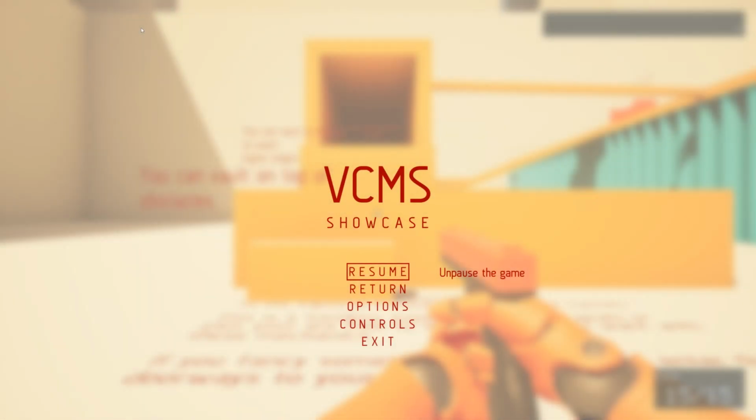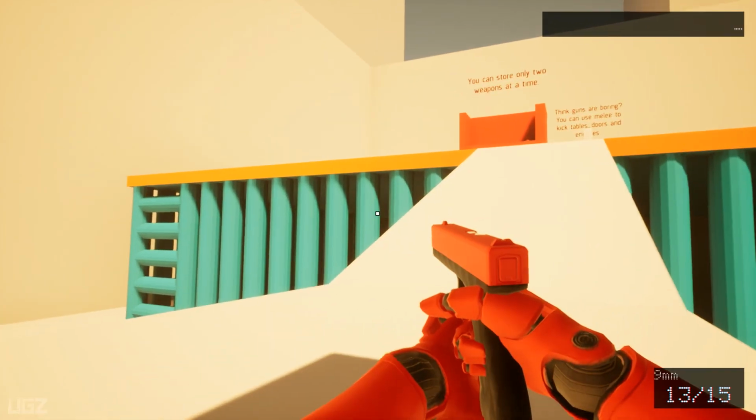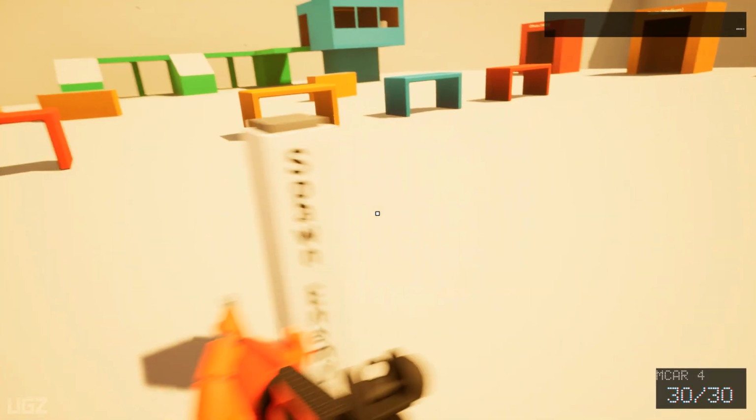Alright everyone, welcome back. Today we are trying a tech demo of Vigilante Combine and Movement System, also called VCMS. Vigilante Combine and Movement System is a first person shooter experience that has fast, fluid and kinetic physics. In other words, John Wick type game.